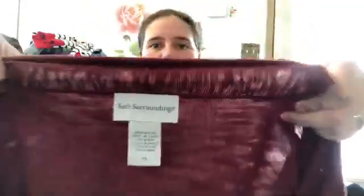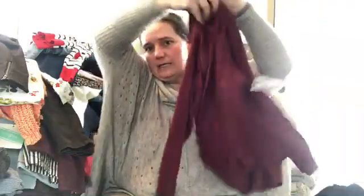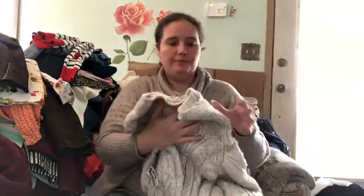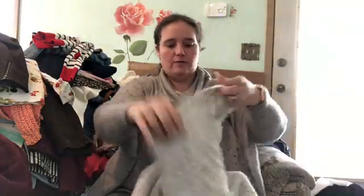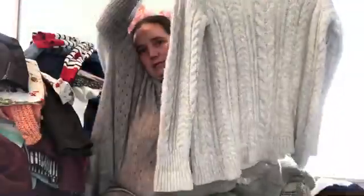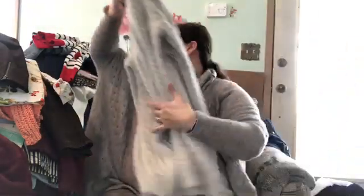So, Soft Surroundings. I picked up a couple Soft Surroundings pieces. XL. They were asking 22. Aim in the 20s for that one. Soft Surroundings, size extra large again. Just a really nice thick gray cable knit sweater. They were asking 25. Seems reasonable to me.